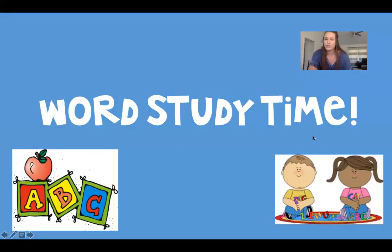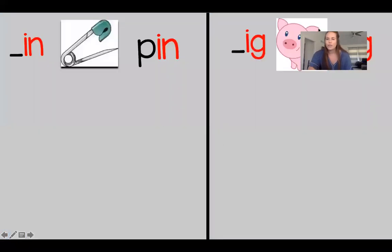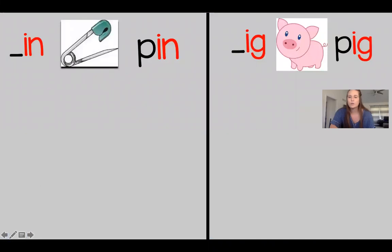The next thing we're going to do, boys and girls, is practice our words. We're going to have 2 new word patterns today. Listen up so you can hear what our new word patterns are. Here are our word patterns. The first word pattern we have is the in pattern. In is in the word pin, and we spell the in pattern I-N, and you can see that right on our board. I-N is the in pattern.